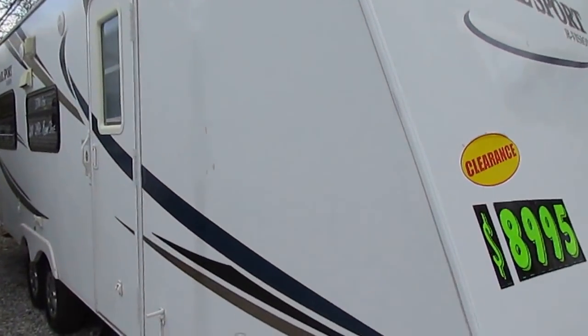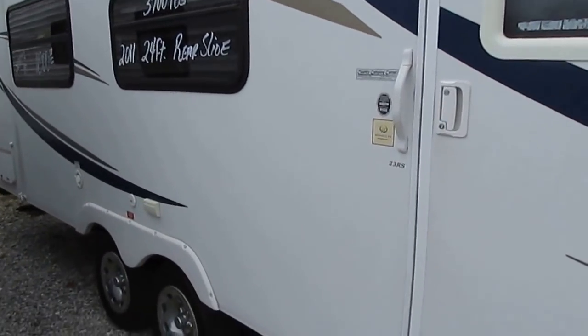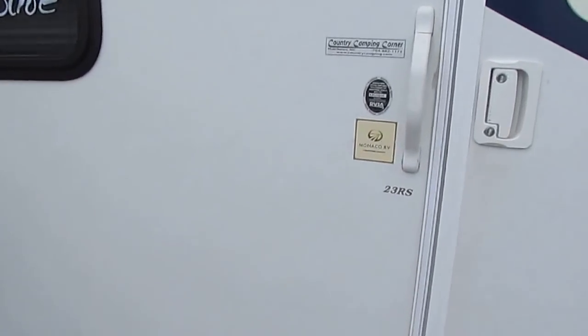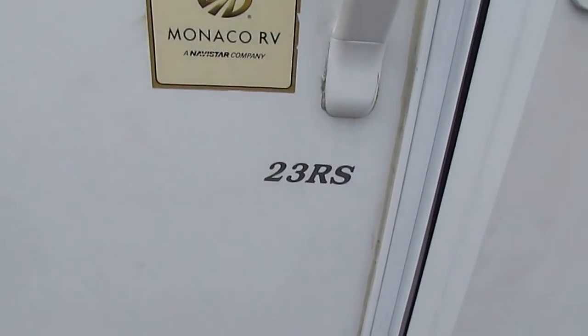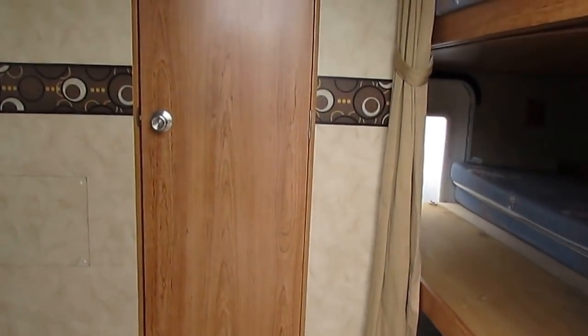See over here, side looks great. Got outside speakers for your stereos. Got a CD stereo inside. Of course, you see Monaco RV 23RS. Sleeps up to 10 people, actually. Let's look inside this little camper, folks. You'll be impressed how much room you get for 24 feet.